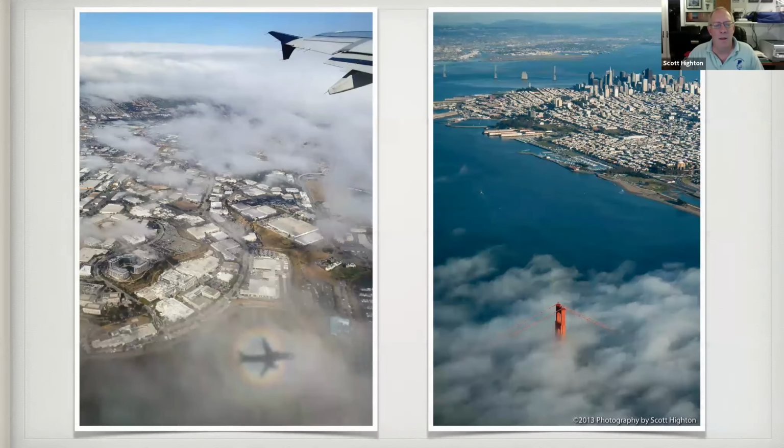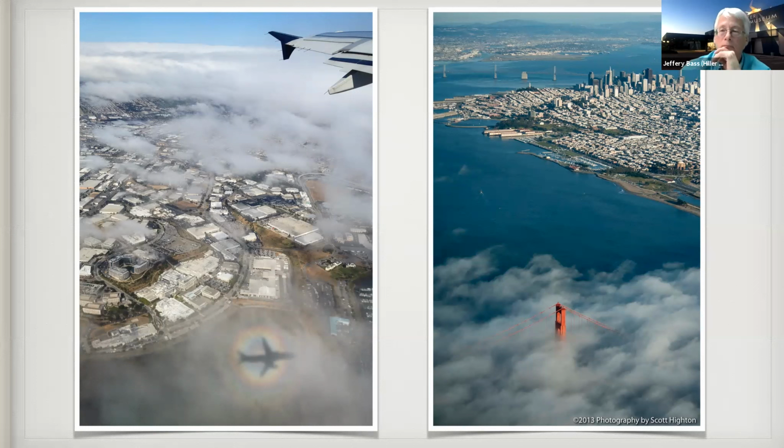On the left is another one of those rare photographs of a glory, which is that rainbow around the shadow of the airplane, that you can actually photograph successfully from a commercial aircraft window. So they don't happen too often, but when they do, they're fun. It's worth it to keep trying. And of course, the Golden Gate Bridge in San Francisco in the distance. Sutro Tower on the left, again in San Francisco, and Transamerica Pyramid on the right.